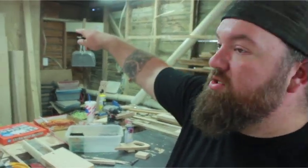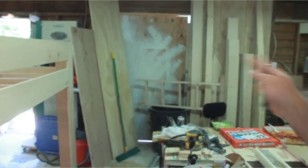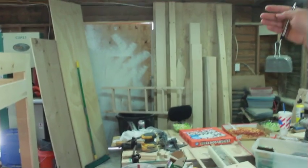And then also over there against that wall to my right is a big, not overhead door, but a big barn door that opens up. It was an overhead door, I changed it out to barn doors. And so that side there swings open, and then I put sheet goods right there. That's where I store my sheet goods.